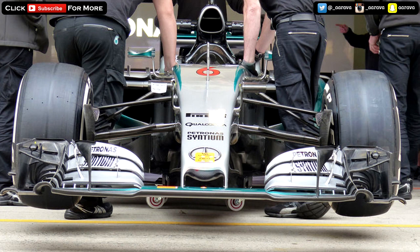Obviously teams have a plan throughout the year for when they're going to bring upgrades, but it looks like Mercedes felt the need to fast track this one straight to China to try and combat any momentum Ferrari might have, although China is a very different track and I highly doubt Ferrari will have the same pace here, but we'll talk about that later when we get onto them.